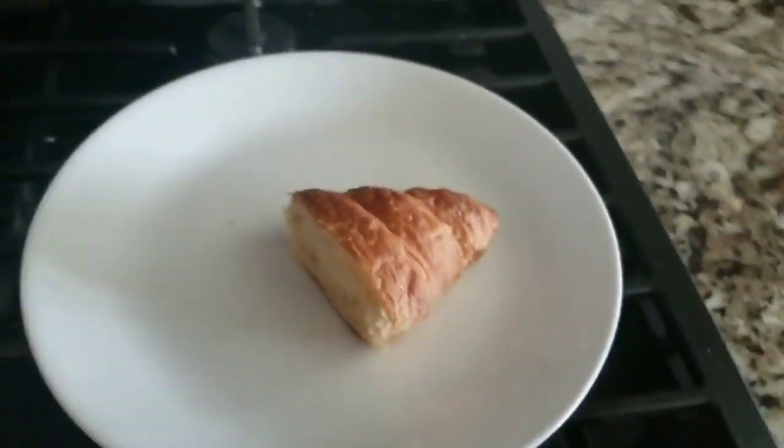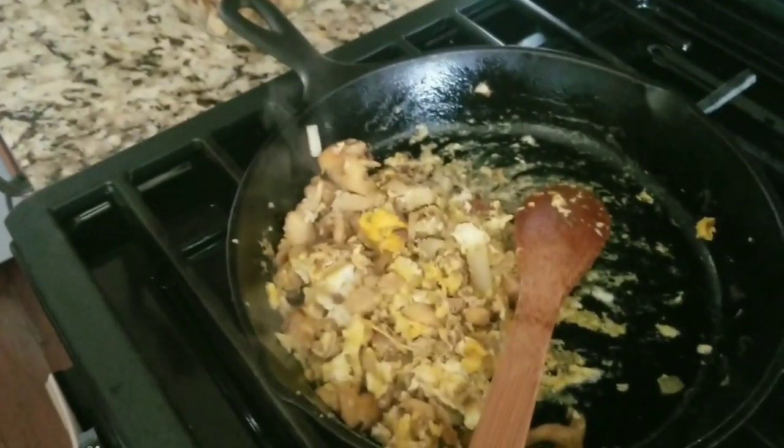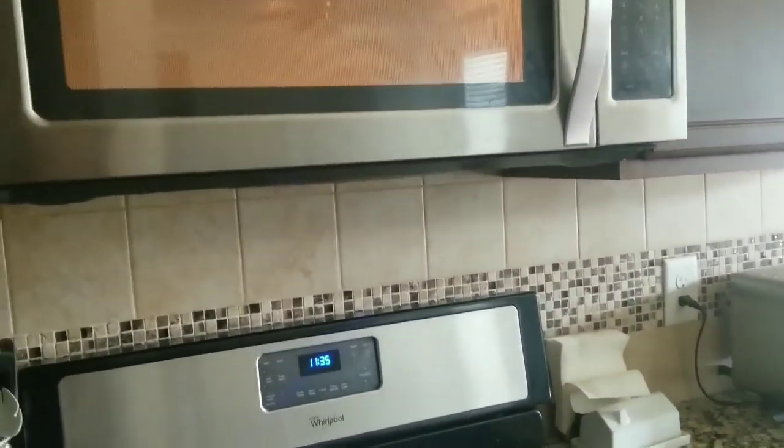So I did half a croissant. I'm going to stick it in the microwave. Oh, I almost dropped my phone. And I'm only going to do it for like 10 seconds. Let me put something for you to see instead of seeing a black screen. So I'm microwaving the half a croissant for 10 seconds.